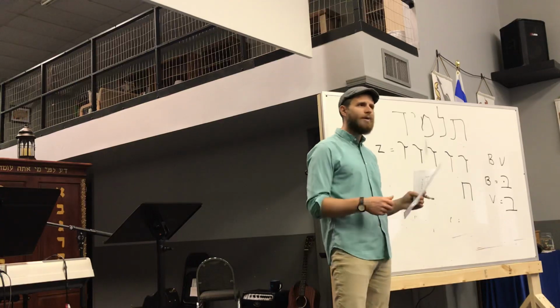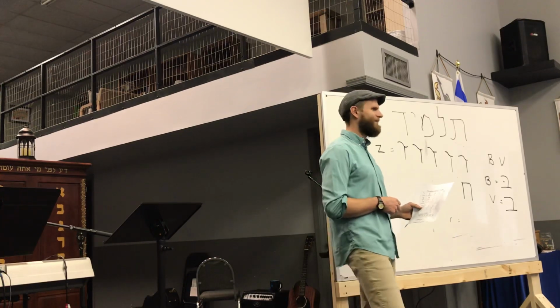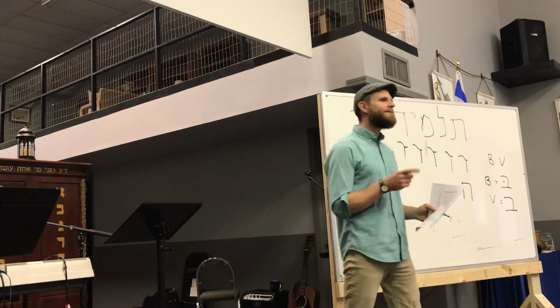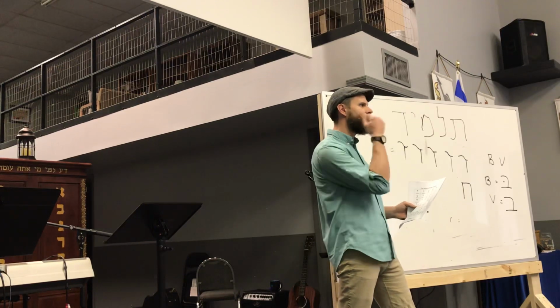Or if you've ever been riding on a motorcycle and a mosquito flew in your mouth, what sound would you make? Yeah, right? Trying to get that mosquito off the back of your throat. That's the sound you're going to make with this letter. This is the first of what we call the guttural letters. Guttural, meaning it's in the back of your mouth.